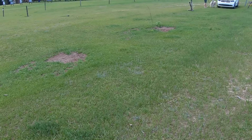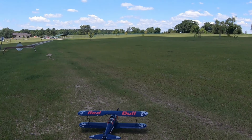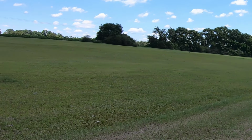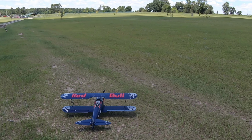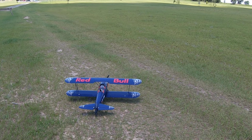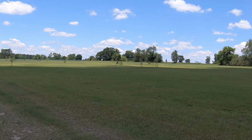Tuco and Linda just got back, and we're going to fly the Flightwork Red Bull Stearman. I just had to glue the rudder back on. It came loose, but I caught it. Right, left, up, back, right, left. And the breeze is coming from over here. It's not much, but it's a breeze.